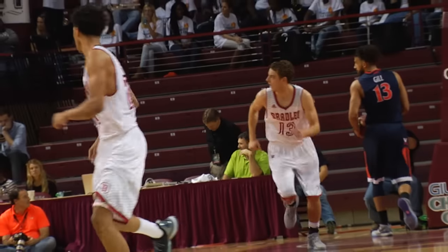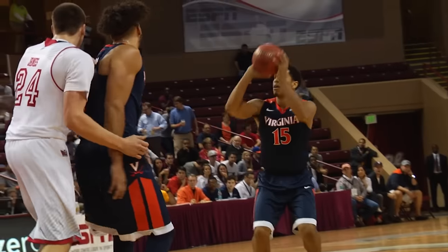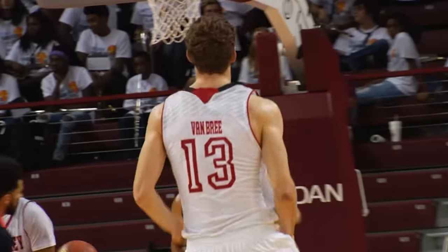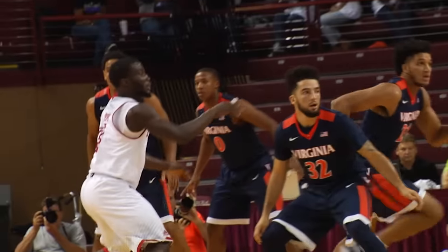Ogunleye challenges Brogdon to the rim. Way up high left side to Brogdon. Long three straight away. Got it. Malcolm Brogdon, his second three. Salt the double. Cross court pass, Von Bray. Quick three, right wing. Yes. As the shot clock was going off, that ties it up.